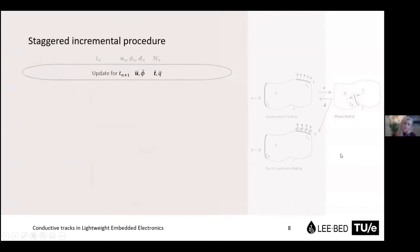This framework is encapsulated in a standard finite element scheme and solved using a staggered incremental procedure. How we do that: assume that we have the previous time step, with all displacements, the electrical potential field, and the damage variables known. We can update the prescribed displacements and the electric potentials for the new time step, and possibly also the tractions.